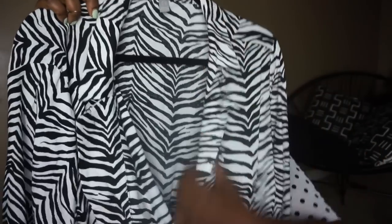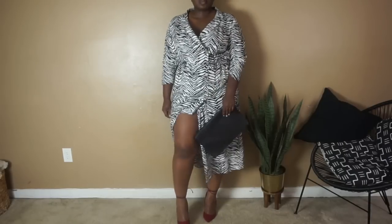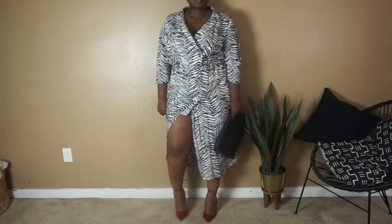If you pair it with a killer pair of heels, you can totally do dinner and dancing in this dress. I won't say the V is deep, but it definitely has a V, so you can layer some necklaces. You can do a lot with this dress. It's also made out of a lightweight cotton fabric, which means that if you are going to dinner and dancing, you won't overheat.